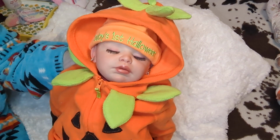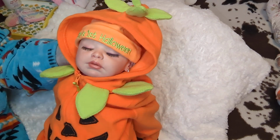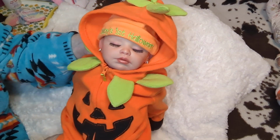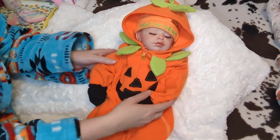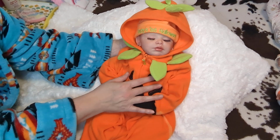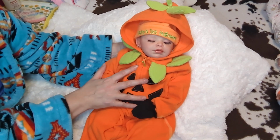Look at how pretty she is. Look at those pretty, beautiful lips and those big, long eyelashes. She really is a beautiful doll. And look at the beautiful peaches and cream coloring on this beautiful, sweet cuddle baby girl. She's so cuddly in her fleecy little pumpkin sleeper sack. She's just the sweetheart. And her little hat says baby's first Halloween.